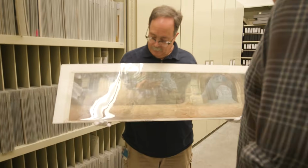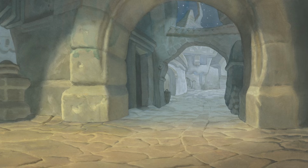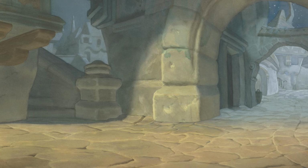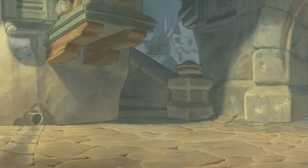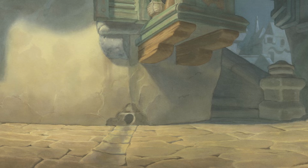Oh, you've got to be kidding. So that is a hand-painted background from Pinocchio. And if you remember the Gustaf Tenggren piece you saw earlier, you will see the colors replicated in this background. It's the same concept because you have the cool backgrounds and you have the area where the characters would have to have been, where it's lit.